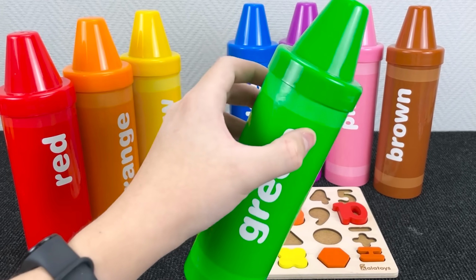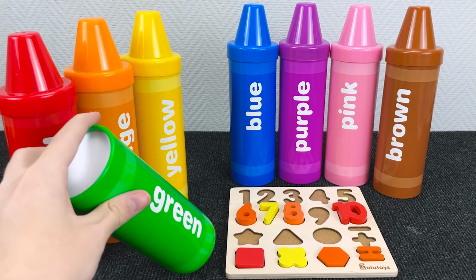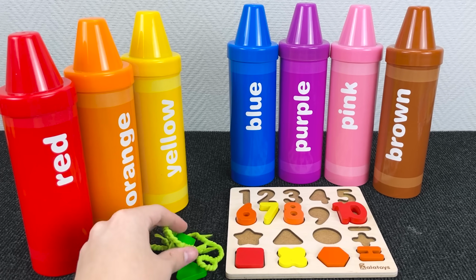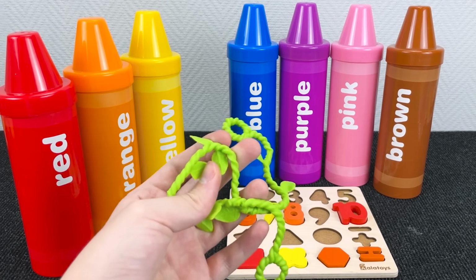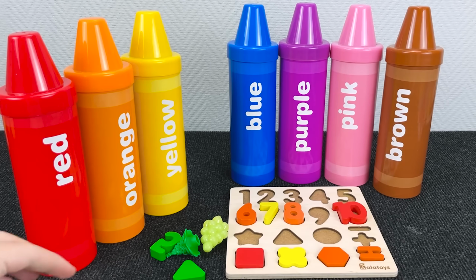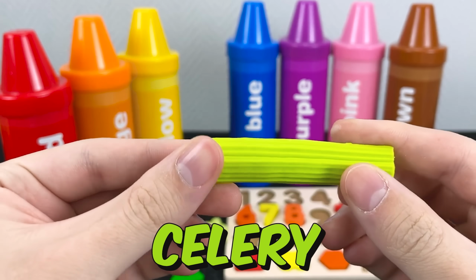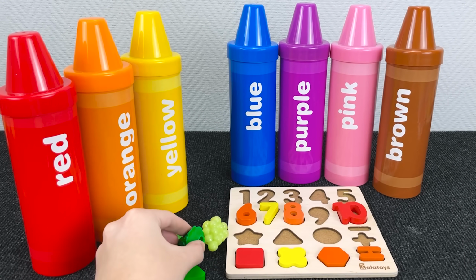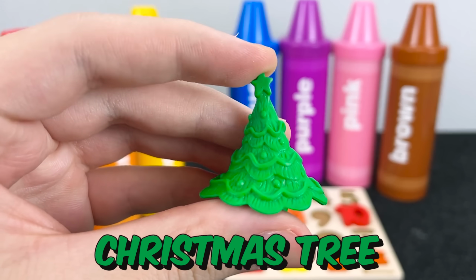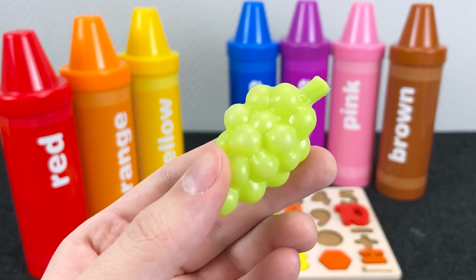Whoa! And now we have a green surprise crayon! Let's open it and see what's inside! Wow, so many green toys! Let's take the first toy! And... oh! And now we have a creeper! Nice! And the next toy... oh! It's a celery! Wow! And the next... oh! It's a Christmas tree! Wow! And the next... alright! It's a grape!